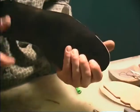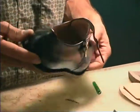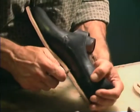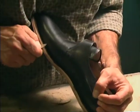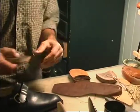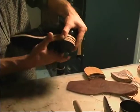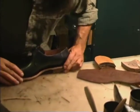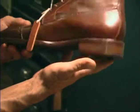This is the leather sole that we're going to use for work. And with a knife I just try to give it shape. And I will start to check the right measure for the shoe. And so the heel will be ready now.